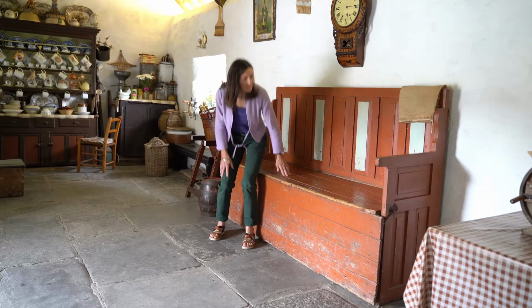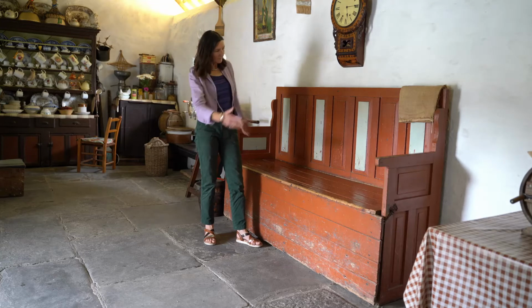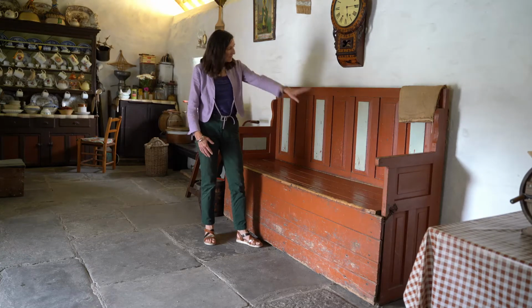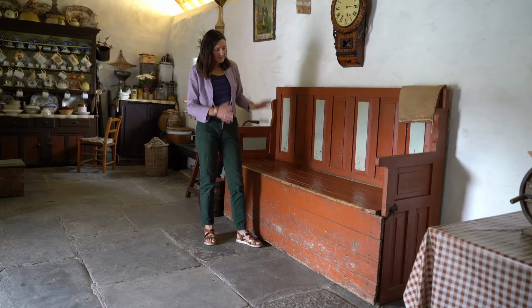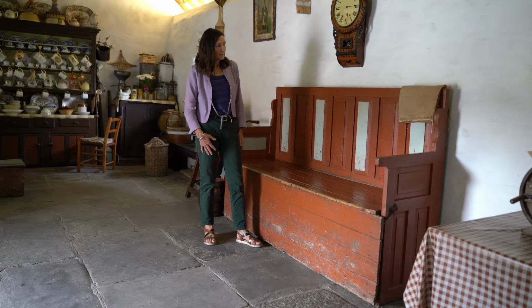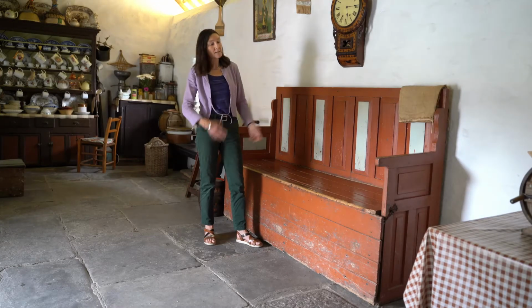The interesting thing about this is that there are different regional variations. This is a really lovely big one with its painted panels on the back. It contains its own bedding, and it obviously is dual purpose, so it's a seat by day and then it's a bed by night.